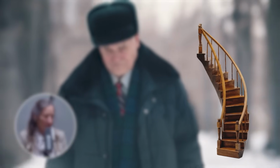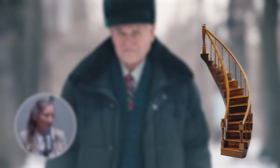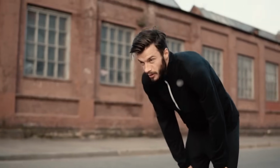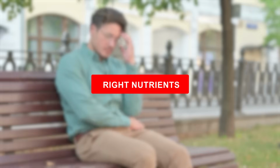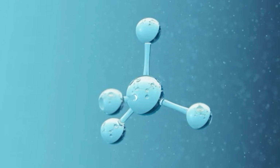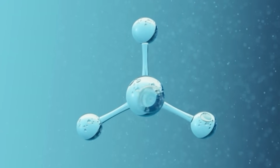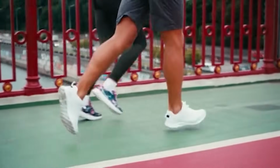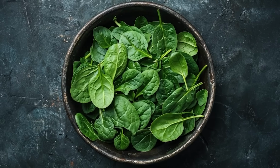As a result, many seniors find themselves walking shorter distances, climbing stairs more slowly, and feeling exhausted after routine activities. This decline isn't just a natural part of aging, it's a sign of lacking the right nutrients to sustain performance. Restoring magnesium levels can quickly improve leg health, reducing cramps, increasing energy, and making movement feel easier.